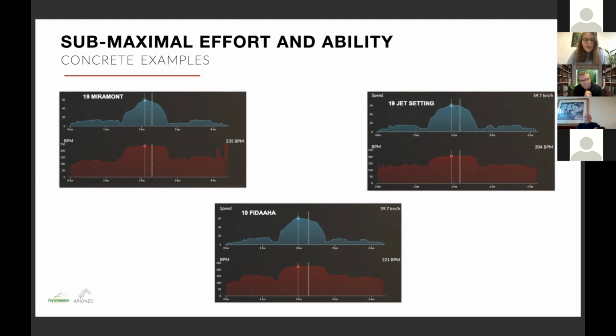Yeah, and when we look at those graphs, we can't really see the difference. Sometimes the fitness level may be the same for two horses, but if you look deeper into the speed abilities, you see they can sustain the speed at that submaximal maximum heart rate level much easier than others, and that's really fascinating.